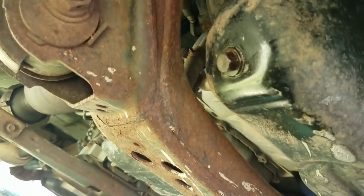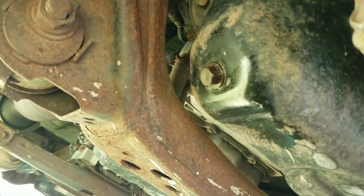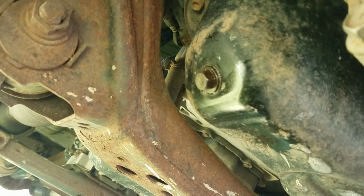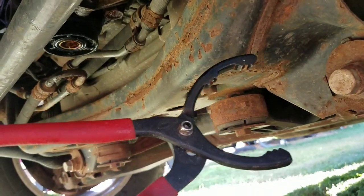Oh, one more thing. Don't forget to put your drain plug back in. Believe it or not, people have actually done that before too. They put the new oil in, and it just drains right on the ground. I did that once when I was in my 20s and more of an idiot. Okay, so this is the tool that I use to get the cap off.